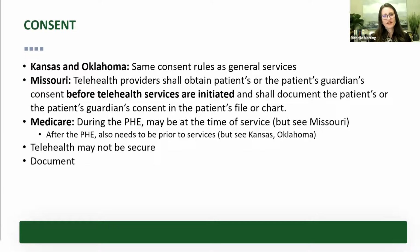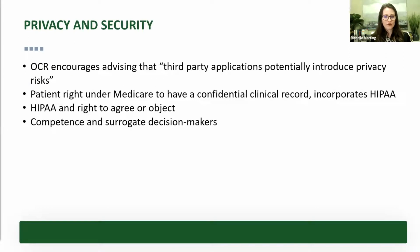Part of the consent, particularly with respect to telehealth services in the hospice and palliative care context, is that telehealth may not be secure. There's no guarantee of the security or privacy of the communication, and we want to make sure we're still documenting it. Even if we're not having a dedicated consent form signed for telehealth services, rather we're doing it at the time of service, for those of you in Kansas and Oklahoma who could do it at the time for Medicare during the public health emergency, you still want to document that the patient or caregivers have given consent to proceed in the telehealth format.